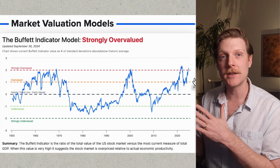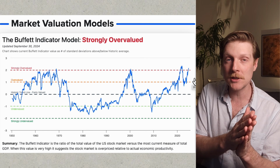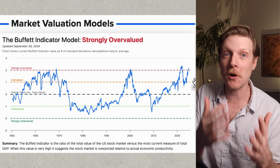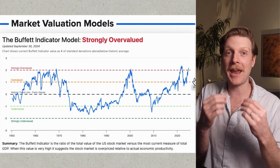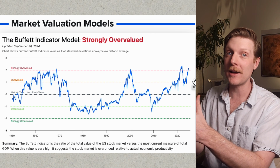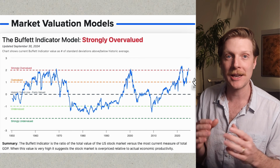This indicator does pair nicely with the margin usage. However, they are still 2 separate indicators, because if there is high margin usage, then it can really amplify a crash, whereas the stock market can be overvalued, but there might not necessarily be margin usage at that time.